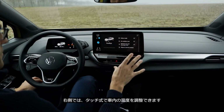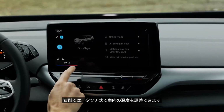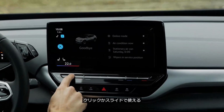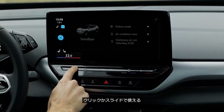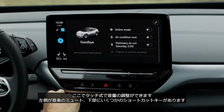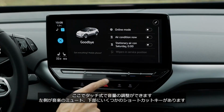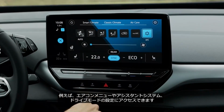So, and then on the right side here, what we can see is the temperature slider is right here, and it's not too easy to control while driving. You can click on that or slide. Here's a volume slider, and on the left side you mute the music, for example. There are some hotkeys here in the lower part, for example, to access the climate menu right there. Assistant systems, and also the driving modes.